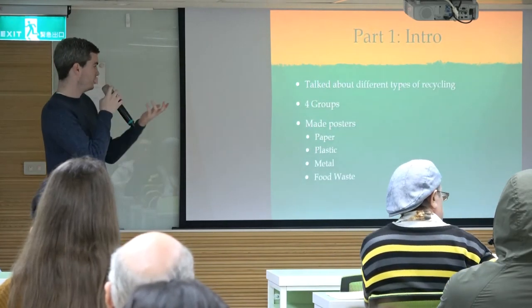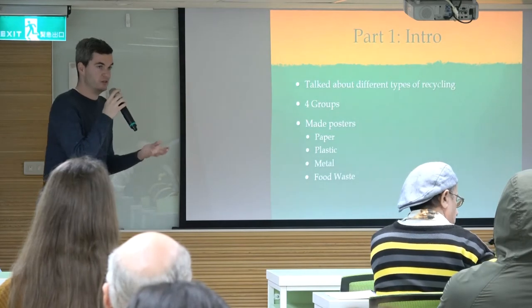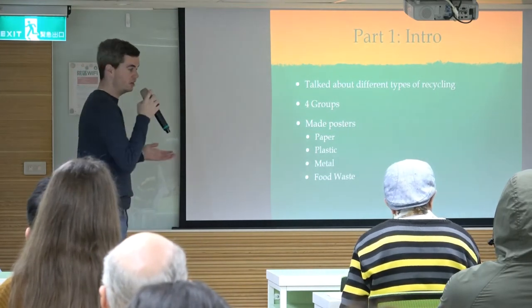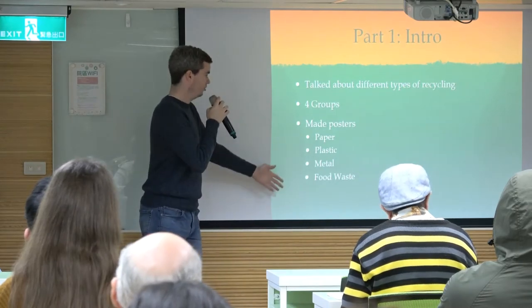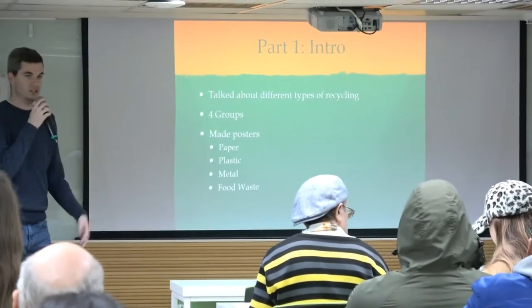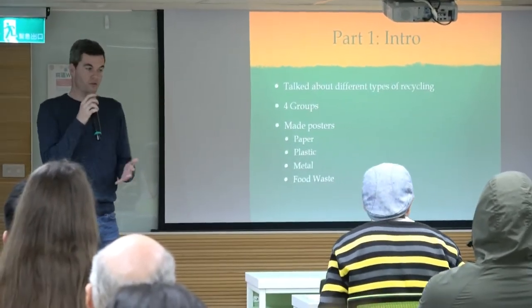So in part one, we talked about different kinds of recycling. We talked a little bit about it, and then they created posters to advertise for the different kinds of recycling. So each group, we split them into four groups, and each group took one kind, and then they made a poster to advertise what would fit into this category.